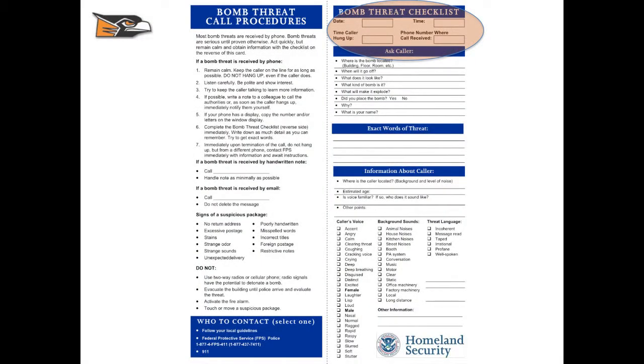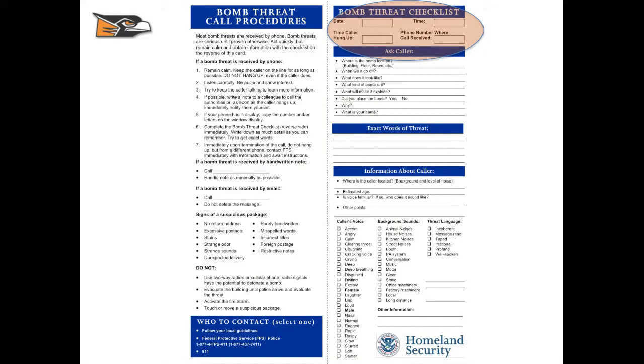Let's identify them in some way so that they can be quickly obtained by a person taking a threatening phone call. We're going to jump around a little bit on this form because I'm going to choose to highlight certain areas of the form, and they aren't necessarily in the consecutive order that they're presented on paper. In the upper right of the form is where the person taking the phone call would quickly note the date, the time the call ended, and also the phone number, if you have it digitally on your screen, of where that caller was calling from. That's in the upper right-hand corner of the form.